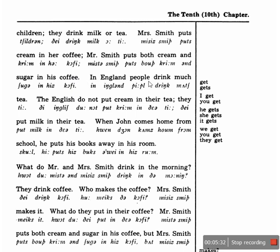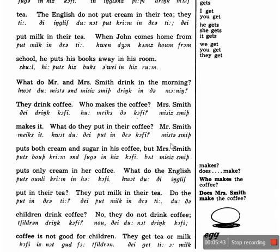In England, people drink much tea. The English do not put cream in their tea. They put milk in their tea. When John comes home from school, he puts his books away in his room.